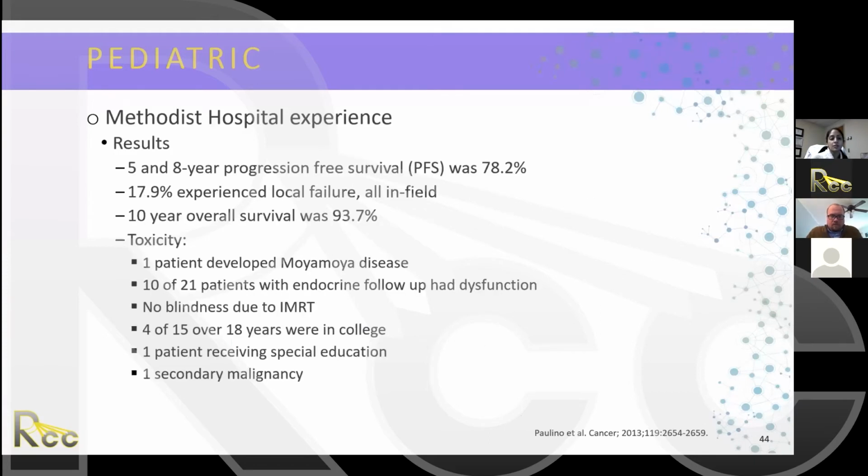In terms of the results, the 5 and 8 year progression-free survival was 78.2%, 17.9% experienced local failure, all in the field, and then the 10-year overall survival was 93.7%. In terms of the toxicity, 1 patient developed moyamoya disease, 10 of 21 patients with endocrine follow-up had dysfunction. There was no blindness due to IMRT. 4 of 15 over 18 years were in college. 1 patient was receiving special education, and 1 had secondary malignancy.